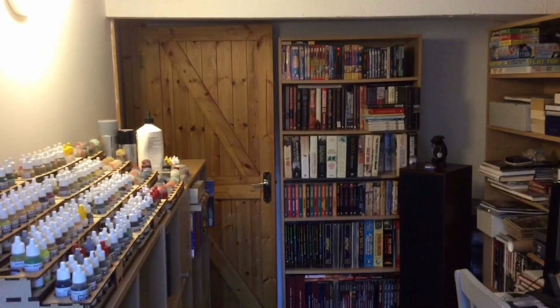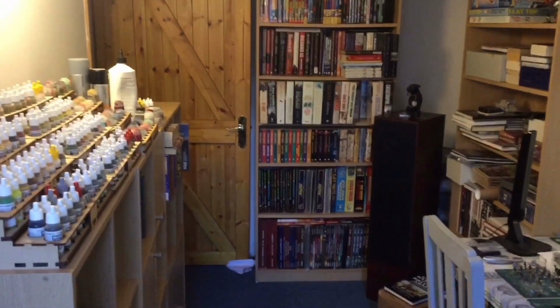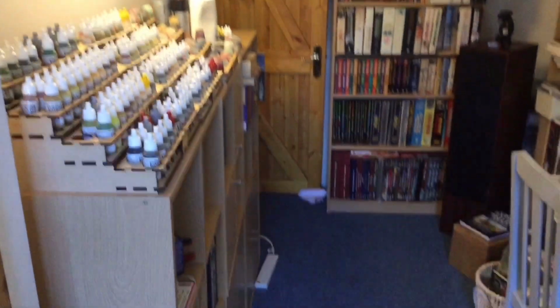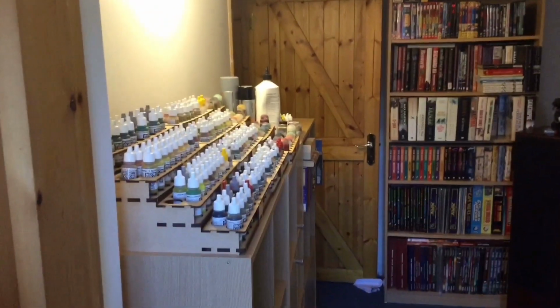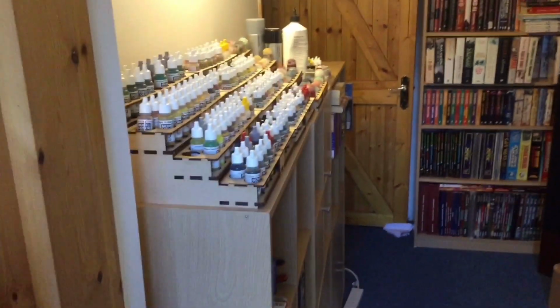So this is my room. Still a bit of work in progress, got some bits to sort out, but it's 80% of the way there. Thought I'd show you anyway. So yeah, it's downstairs. It's like an old cottage, very low ceilinged, awful light actually, terrible lighting down here. But with my table lamp I'm alright for painting.